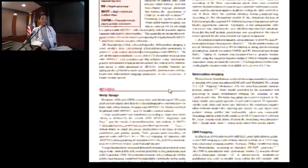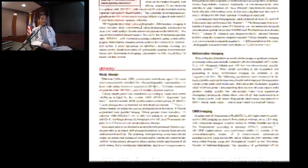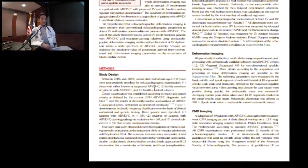In addition to the standard imaging, they also performed deformation imaging. They looked at the standard 18 segments, and the way they defined it is that they averaged peak strain values over the 18 segments to get a mean peak systolic strain. Anything that was less than negative 12.5% was considered to be significant.